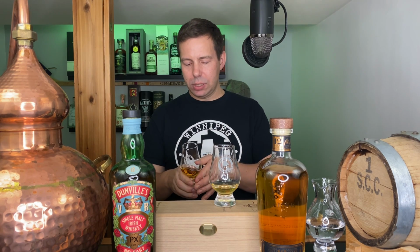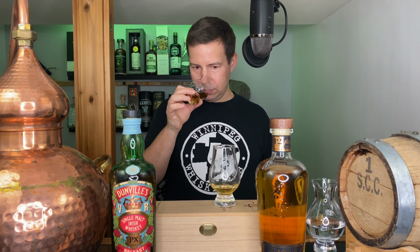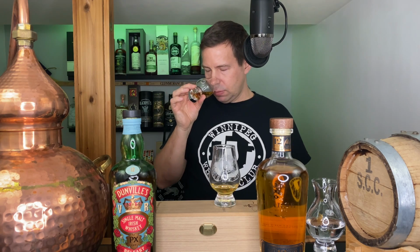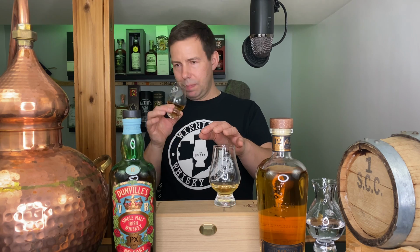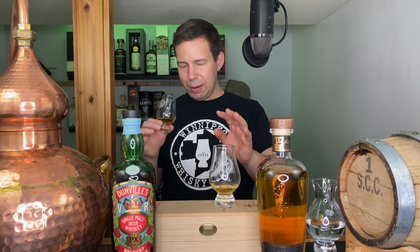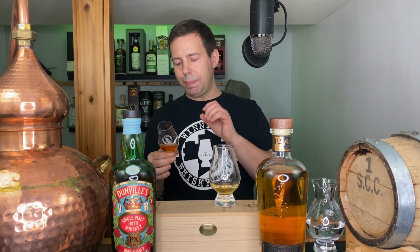So the Dunvilles on the nose. I think that's a different distillery. I think this might be Cooley. This might be from Bushmills.